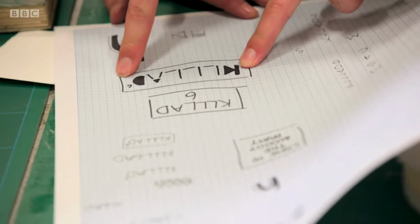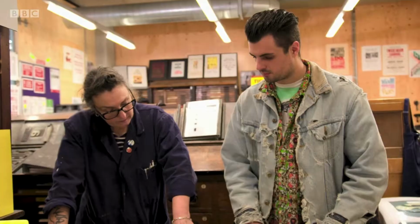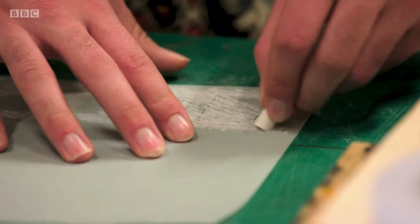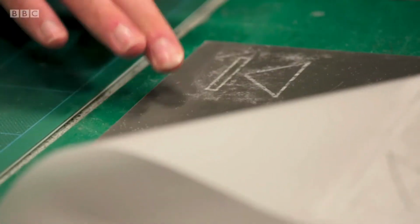I want the beginning and the end letters to be sort of symbols, because that's like a rewind button, that's like a play button, so it kind of works in that sense. Check you out. I know, right? Yeah. Trace it off, flip the tracing paper over, put some chalk on the back of the tracing paper, and then we can transfer it. Yeah. Great, fabulous. Thank you very much.